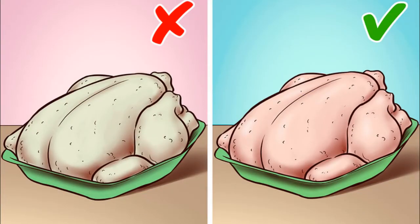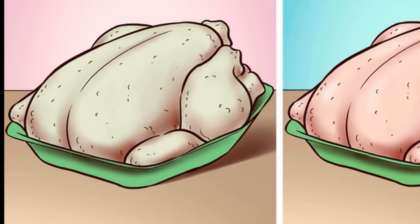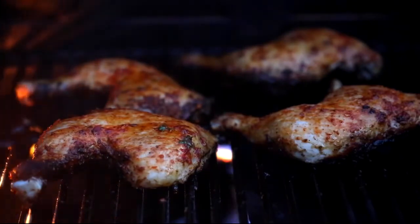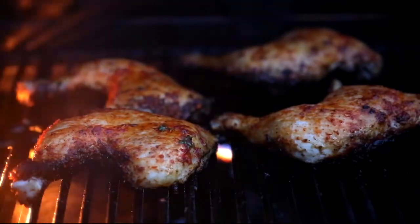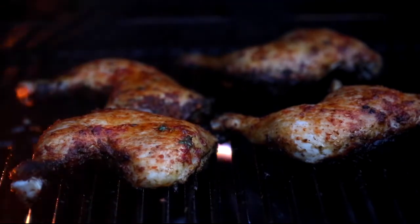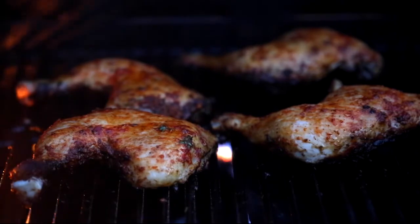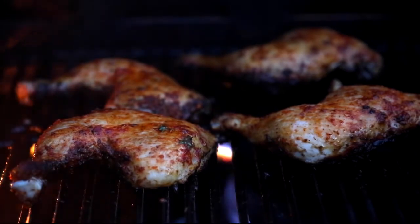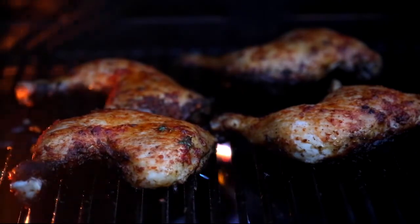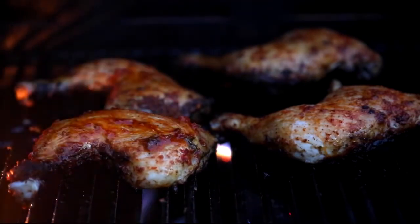Chicken. We need to check the different colors of the cut. If it has skin, it should be paler than the flesh. If the skin of the chicken is yellow or light brown, leave it on the shelf. The flesh must be firm, white to light brown, moist, and without blood. Be attentive to the edges as well. If they look dry, don't pick it. Don't check the expiration date, check the packaging date instead. If it's been in the container for more than 2 days, leave it in the supermarket.